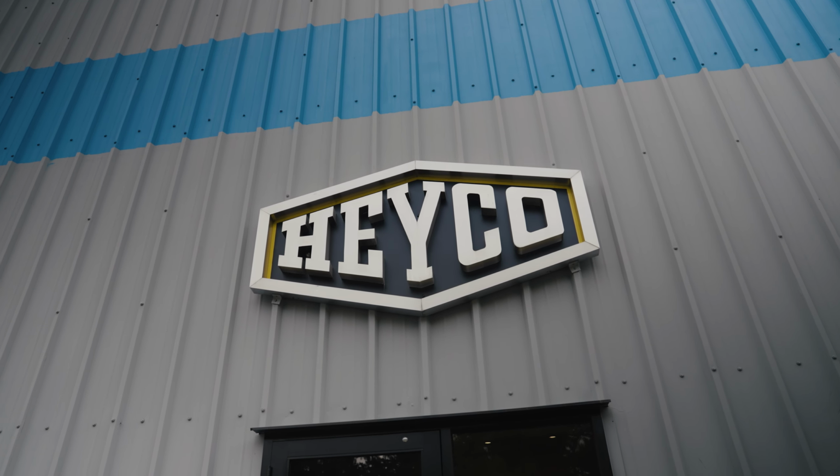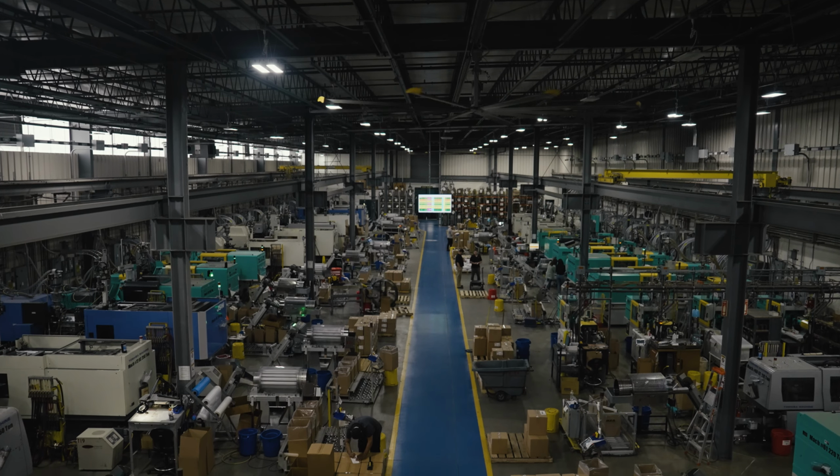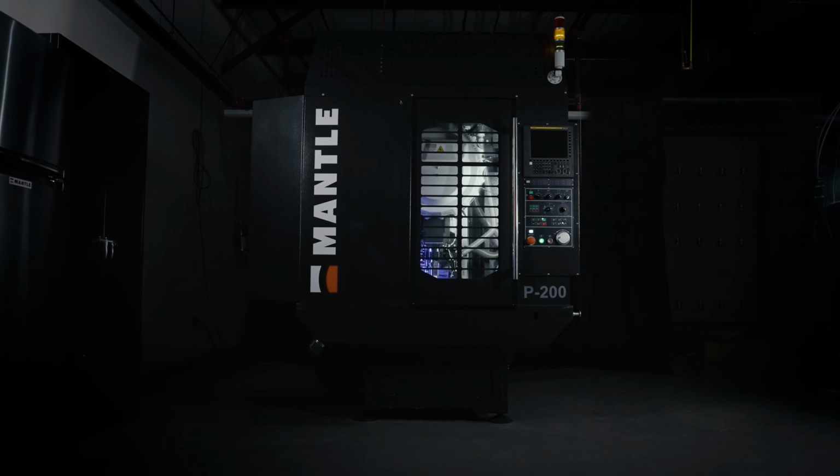If you asked me 5 years ago, would we be doing what we're doing now in the tool room? Absolutely not. But with the Mantle machine, we can do it.